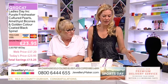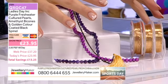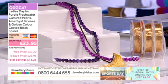So together, well, actually, look at it this way. The saving you're making on this kit is £13.25. That saving basically gets you the combs, the headbands, the wire for free. Exactly. So the saving you make pays for your headbands, your combs and your wire. That sounds like a pretty good deal to me. That's like buy one, get that free, if you're looking at it that way.